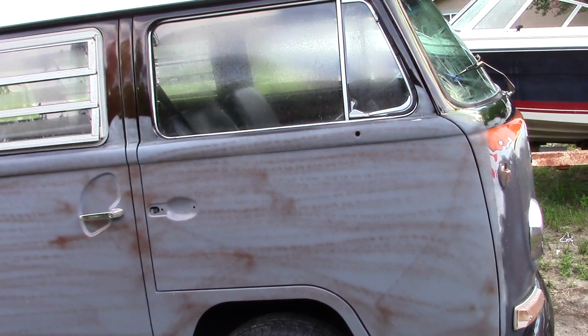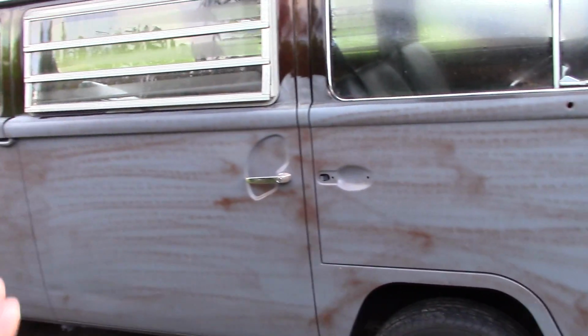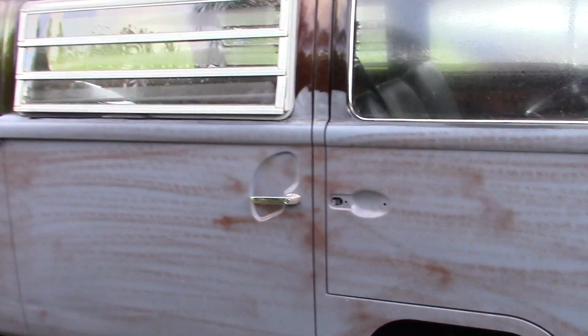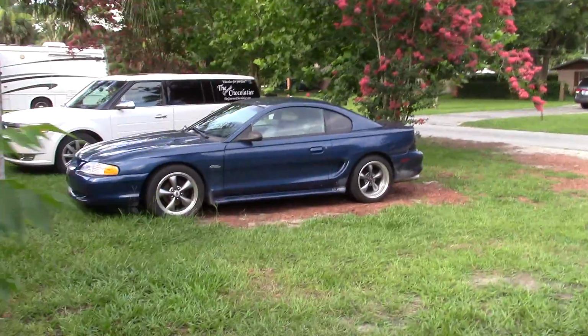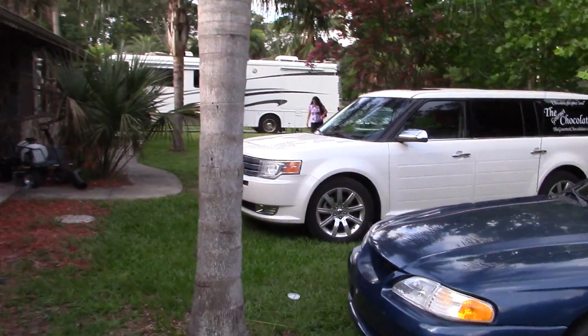The bus, I still have the bus. I'm sort of reluctant to sell this. I really like the bus. It's a good storage facility, and I just enjoy driving it, so I'll probably throw a paint job on this and just keep it for a utility vehicle. But anyway, that's what's going on. Definitely need to get rid of the Mustang and the convertible.